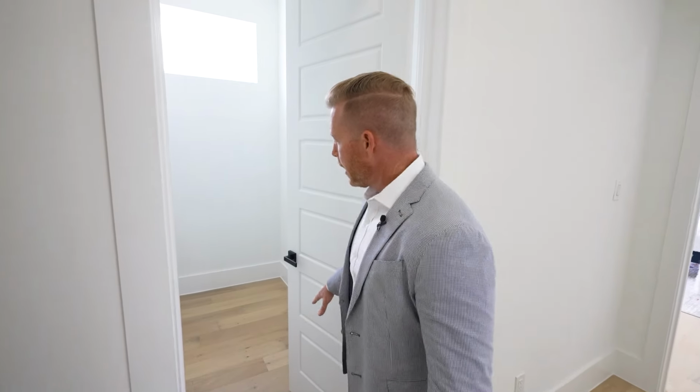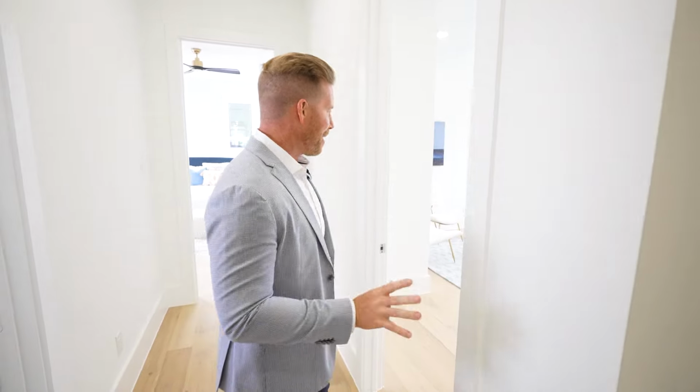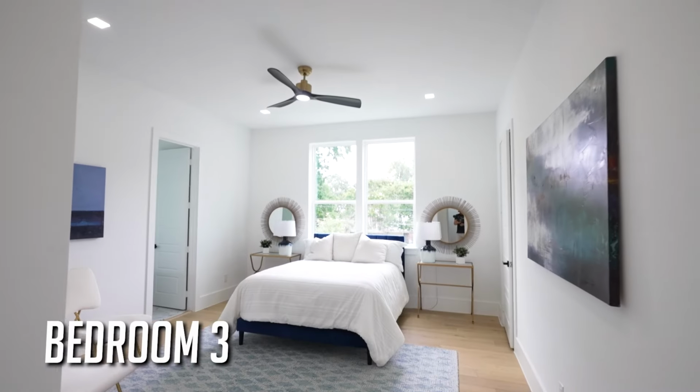And this room is what could be referred to as the luggage room. So as I mentioned earlier, if you wanted to turn this into a rental, whether that's long-term or short-term, you got a spot where everybody can store the luggage, because whoever rents this out is probably gonna be bringing the family and maybe a couple of friends with them. Then you're gonna walk into another bedroom that's stunning.